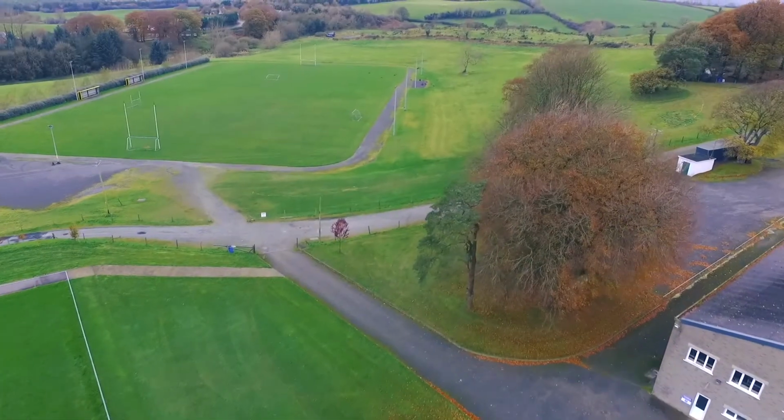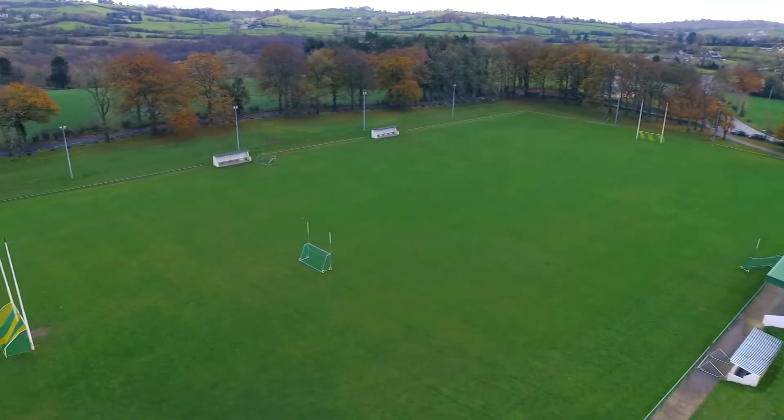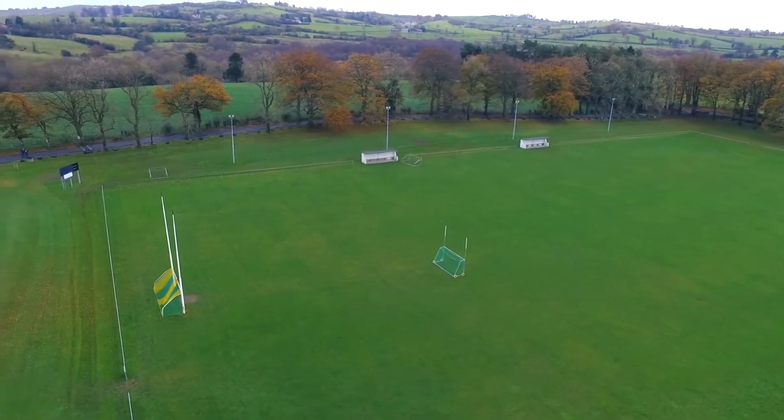We've got a lower field which is for training, etc., and juvenile training, and then on the top field is where our matches are predominantly played. We've got great facilities here: dressing rooms, showers, lounge, hall, squash court, etc. So we're very well resourced and very well facilitated here in Killincare GAA Club.